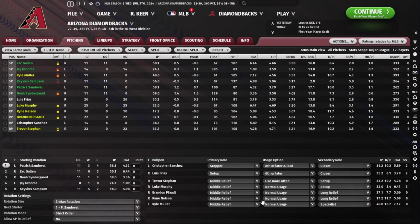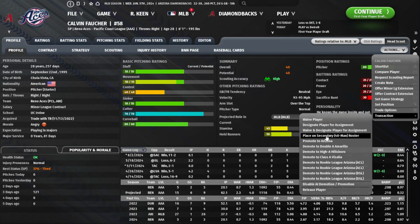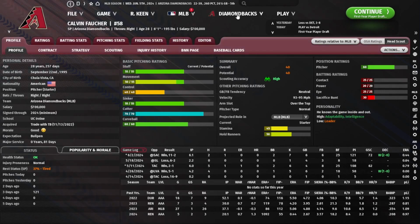So Frias is going to be a setup. I'll probably go with Stephan here as a setup guy along with him. And then, probably, I have no idea. Or no, we can call up somebody. I think we're going to find a way to get Calvin Fauché on the big league roster here too. If we take a look, he has a 1,000 ERA plus through 20 innings in AAA. So we're going to call him up to the big leagues here. He's going to come up and pitch in Arizona.